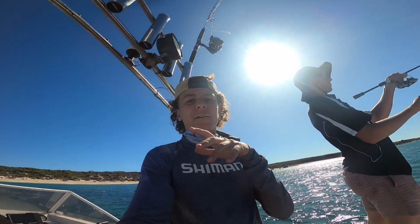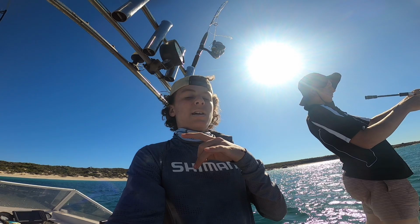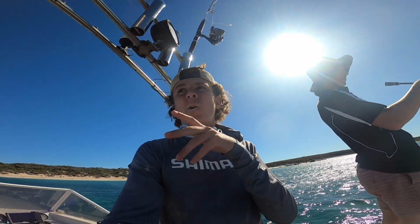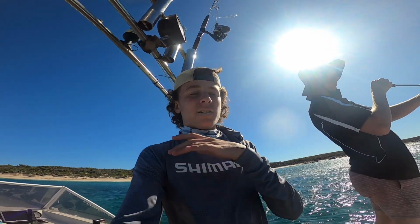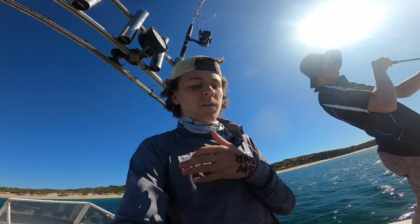The wind's gonna die down at about 6 o'clock, so that'll be beautiful. Hopefully get a bit of fishing in there before sunset, then we'll head back, cook up some tea, then set the lines out from the beach there maybe. Get back with you in a minute.